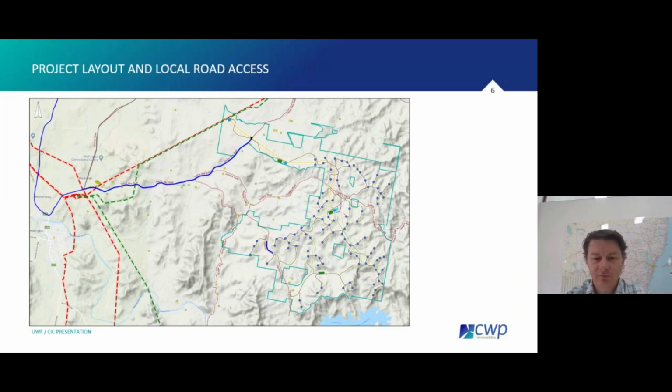This is a bit of a zoomed in context, I suppose, of the project layout. The real take home I'm trying to impart is that there's a wind farm and it's all those blue dots proposed over on the right hand side of the page. The green and blue squares in amongst it are the proposed compound, substation options or battery options, and reticulated by low voltage and high voltage connection out to the existing grid, sort of in the centre north of the page there.